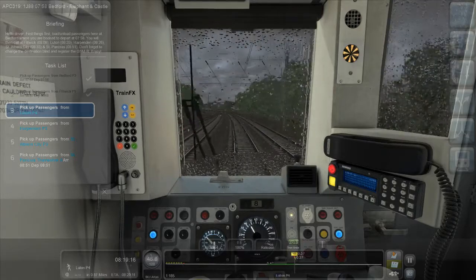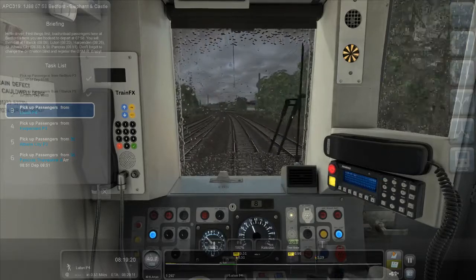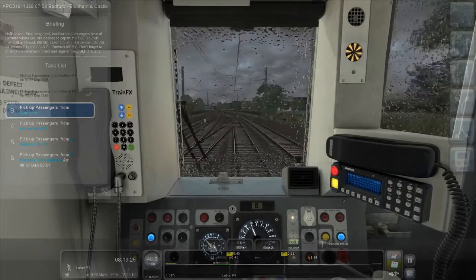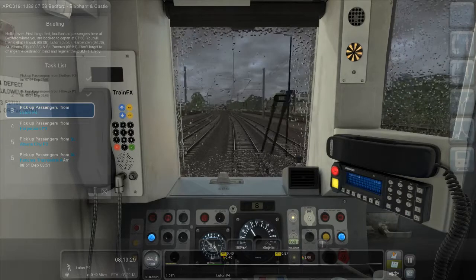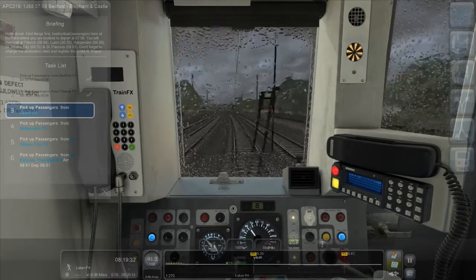Which is nice. I mean, we've got a vague timetable at the top there, so we should be into Luton at 8:20, so we're delayed now. That's not our fault though, is it, really? Just leave it on notch one. Coast to a gradual stop. Professionally done, as always.